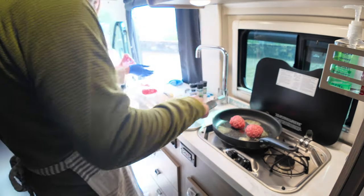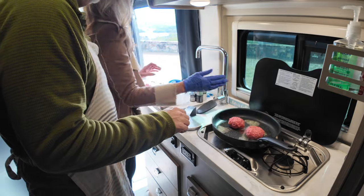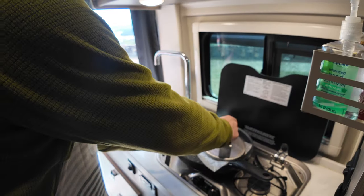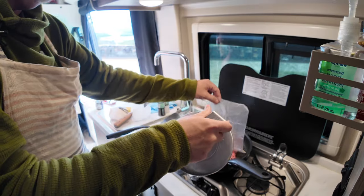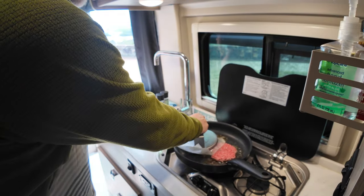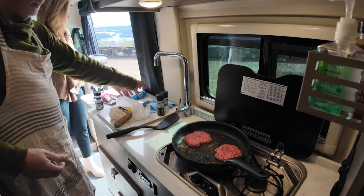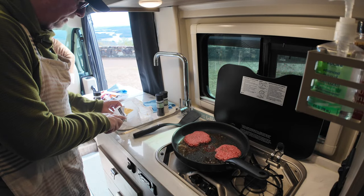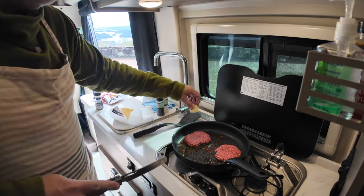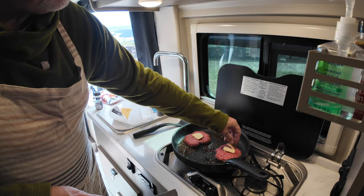Mash them down just a little bit with your hands. Just a little, no, not that much. Whoa. There's one. We're going to have room. Nope. Well, it's just setting a black stone. Now we'll let those cook up on that side and then we'll flip them. Good homemade butter right there. And then we're going to flip them.